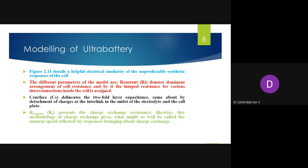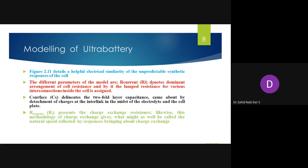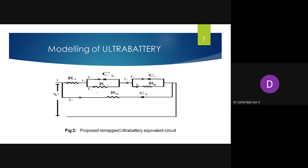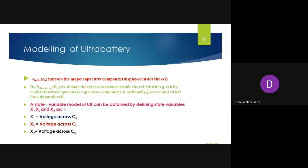And then you have this C surface, and then you have CB, that is your C bulk. It mirrors the major capacitive component displayed inside the cell. So whatever major capacitive component there is inside the cell is represented by your C bulk. And then we finally have this R discharge, which denotes the release resistance inside, which is given by the load applied upon the bulk capacitive component.